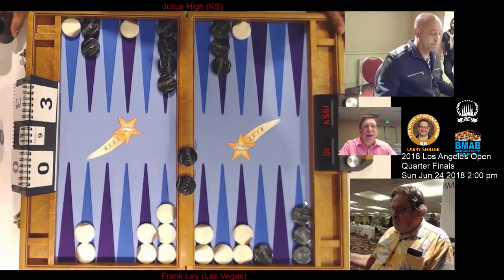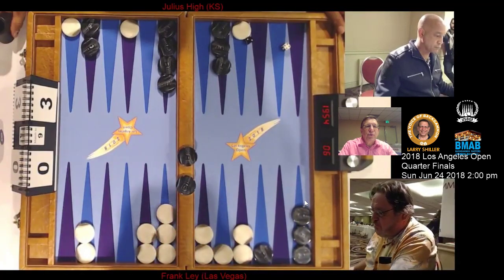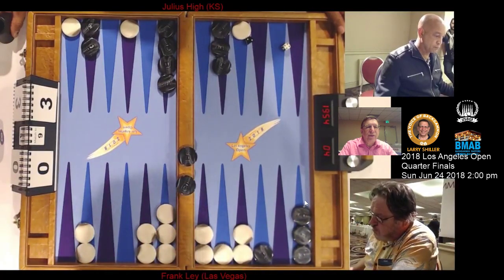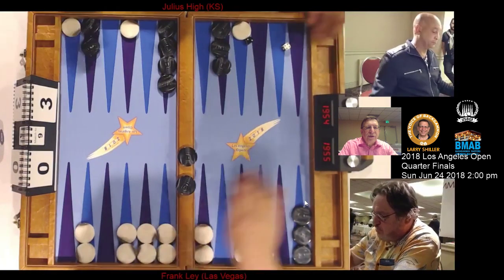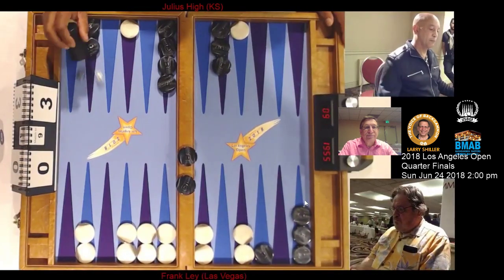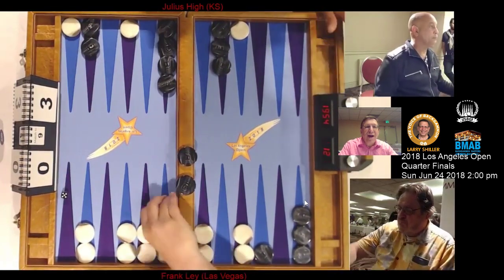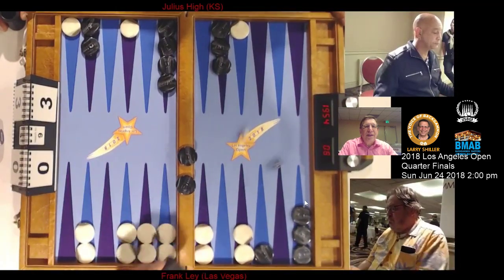This is looking very, very bad. 6 hits, 4-2 hits. 4-2 also makes the 4 point. You want to make the 4 point. You'll hit later. But you didn't need that extra builder in there. And, not that 4-2 would have hit. So here you go, 6-5. Julius cannot come in. This is looking very gammony here.